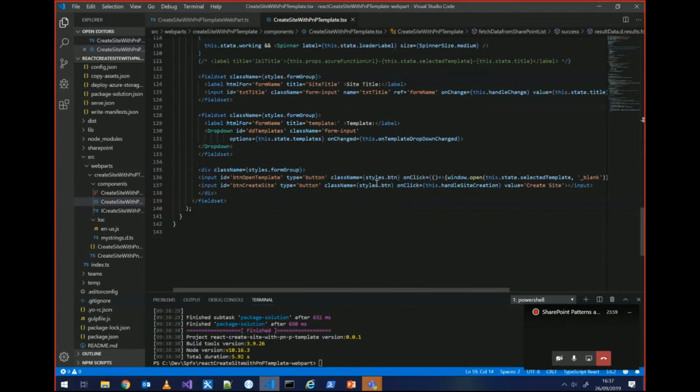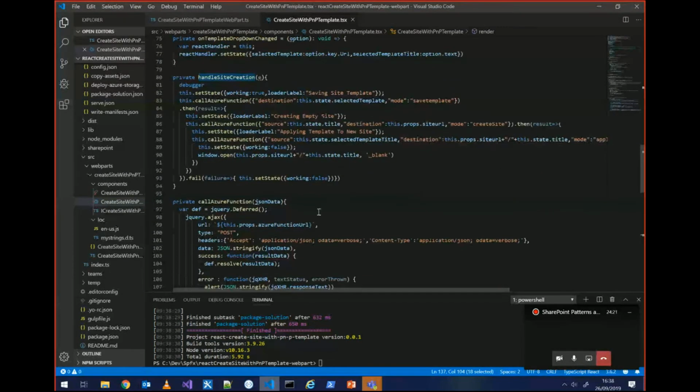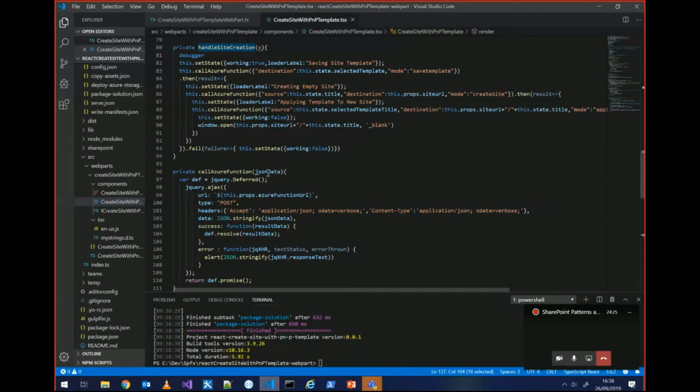basically the two buttons: the first one opens the template. I'm just doing a window.open for the selected item in the drop-down list. But what is interesting is this one, the create site button that is bound to the handle site creation function. I created a wrapper for calling an Azure function, and you just pass the JSON data that you want to post, because this Azure PowerShell function is triggered by HTTP. So you just have to call it with a post, and you send a JSON object to tell the Azure function what you want to do.